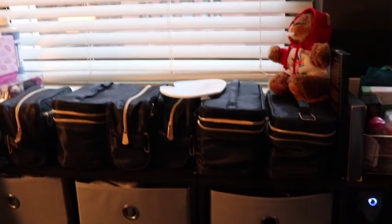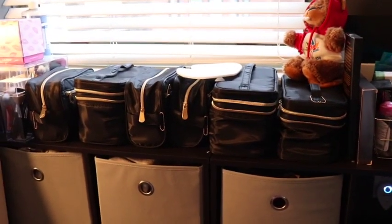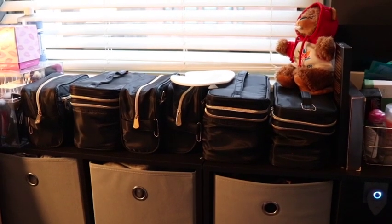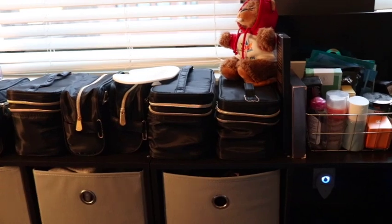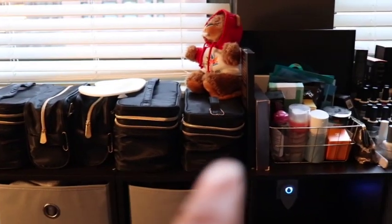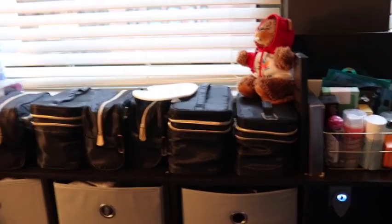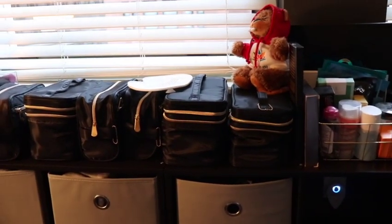All of these bags are makeup. I actually used to have a different kind of makeup storage, but it was very bulky in here, and it didn't look good. So I just streamlined it and put all different things in these bags. I have palettes, lipsticks, face, different things, just different things in different bags.